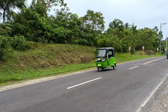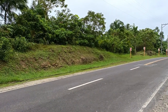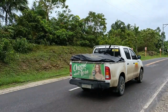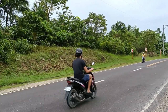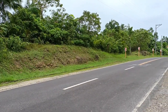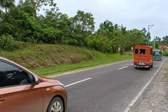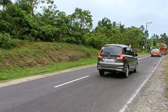And one good news is the property is very near to the proposed project in Bohol, Tagbilaran City. That is around 8 to 10 minutes drive going to that area. So this has a lot of potential, guys, for your commercial, residential, investment, or land banking.